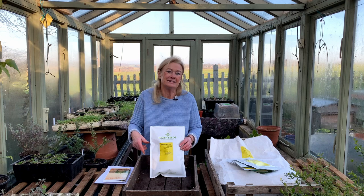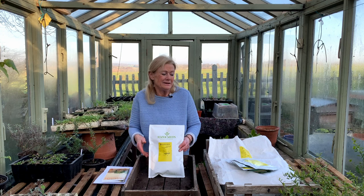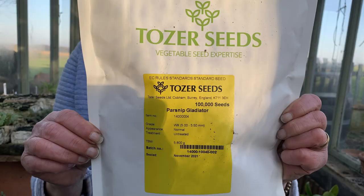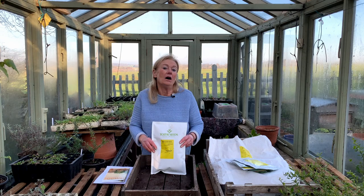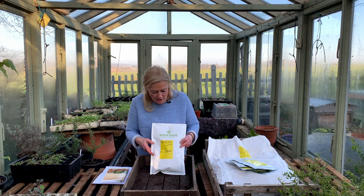Now, one of the first things that people wonder about is F1 seeds as opposed to ordinary open pollinated seeds. Now, F1 seeds are more expensive, but they are genetically identical. So if I sow a packet of these Parsnip Gladiator, which are an F1 seed, I know they will have hybrid vigour, which means they'll be much more vigorous plants, and I know they will all be good.